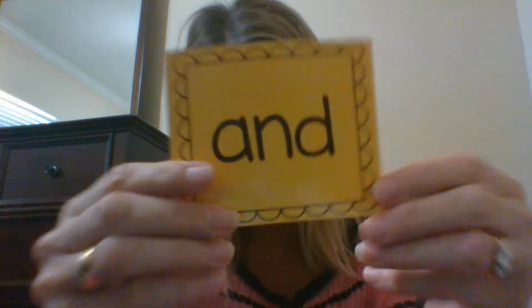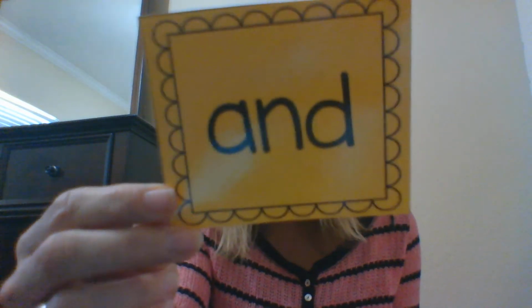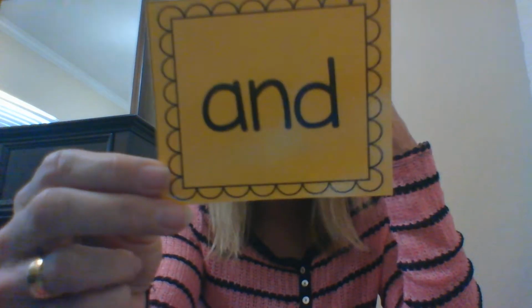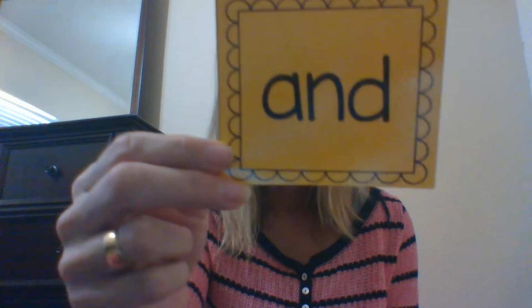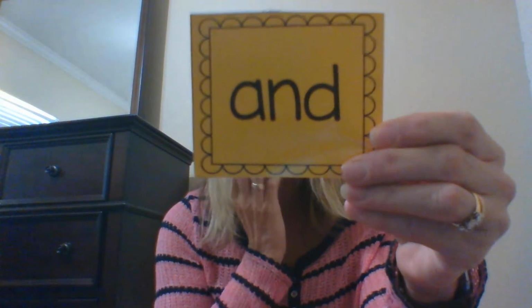This word we use a lot in our writing, right? And, A-N-D, and, right? We use that so many times in our writing, so it's really important that you know how to read it and spell it. Can you think of some words that are in the and family? Put a consonant on the front of it, and what words can you think of? Go ahead, tell me.